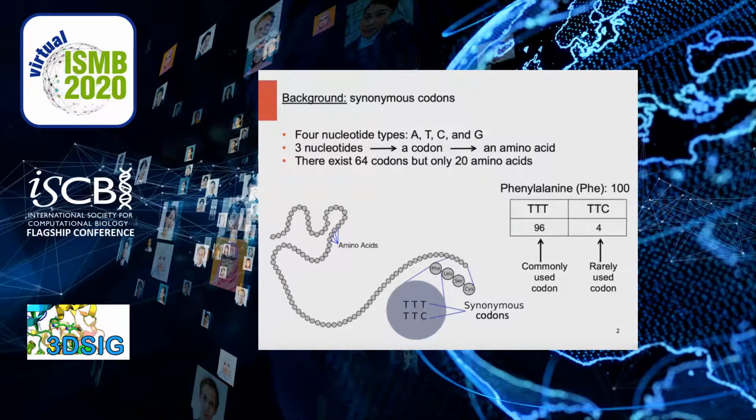This is because many amino acids are encoded by more than one codon. All of the codons that encode the same amino acid are called synonymous codons. For example, the amino acid phenylalanine or PHE is encoded by two synonymous codons, TTT and TTC. Depending on species, some synonymous codons are used significantly less often than others, which makes them rare codons.